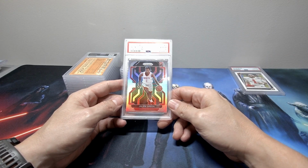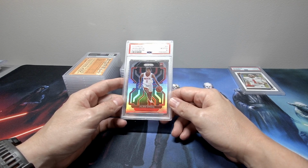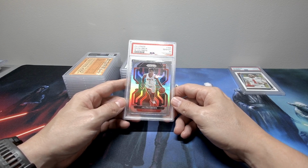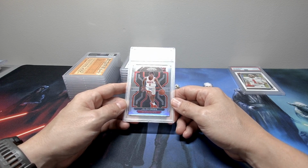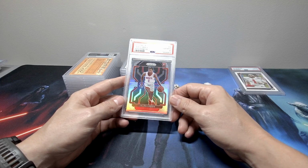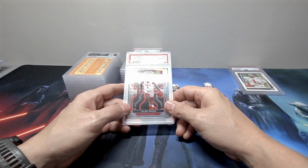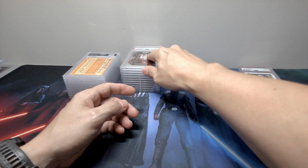Now, if you know anything about this card, 4 or 5 months ago, this was like a $400 card. Last I looked before I sent it in, it was going for just above 200. I wouldn't be surprised if it was going for 150 now. So I need to list it and get rid of it before it goes down anymore. That's another thing about the market. I just got to pay attention to the market, man. The market just keeps, I don't know.